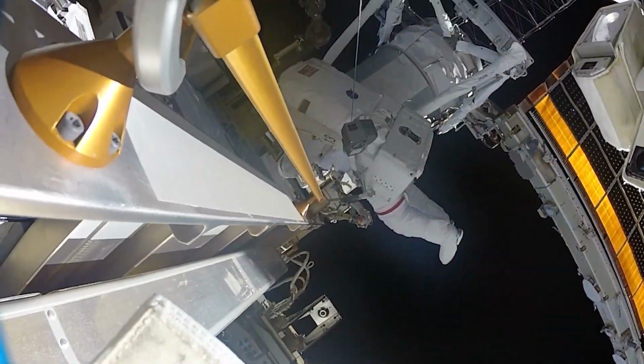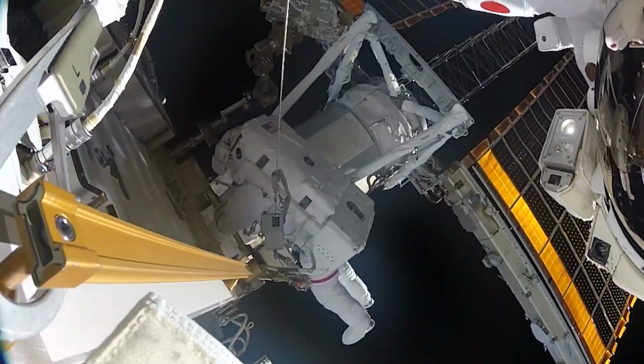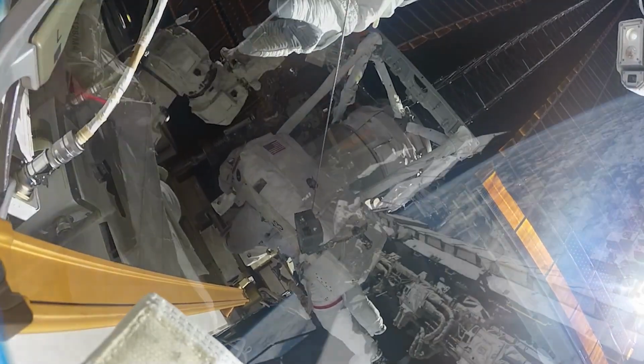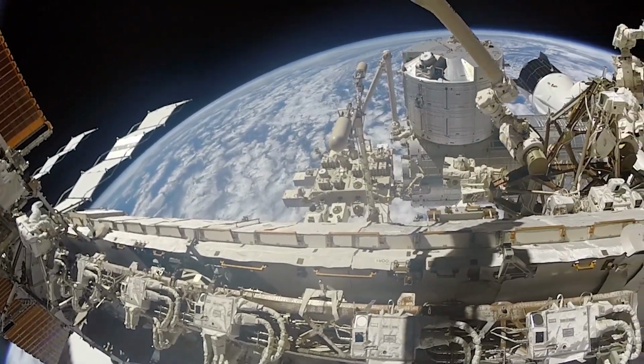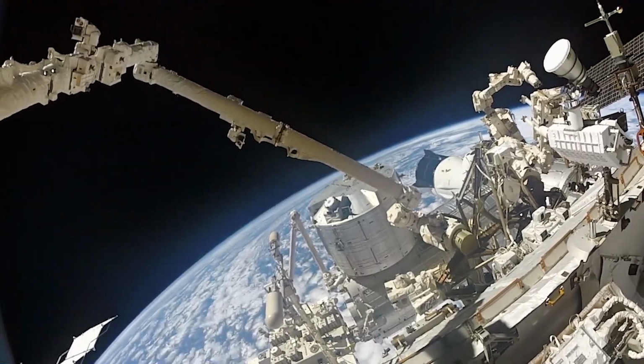On October 20th, Laurel O'Hara will once again venture outside of the space station. This time she will be accompanied by NASA astronaut Jasmine Moghbeli. The dynamic duo will work together to complete the removal of a faulty electronics box called a radio frequency group from a communications antenna on the starboard truss of the station.